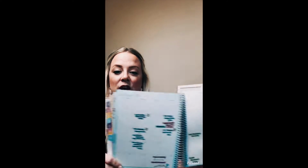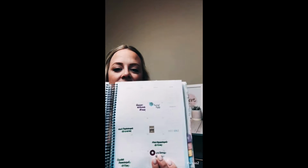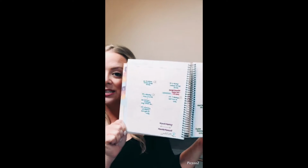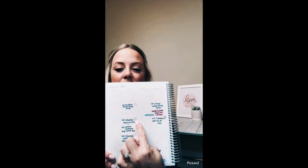So as you open up for the month of August, we're almost done going into September, which is crazy. You can see that my monthly overview just consists of appointments and important dates, and with that I like to typically highlight them so they stand out a little bit more in my planner. And then here are some stickers that I cover certain dates with. These are actually dates I'm usually traveling for work.